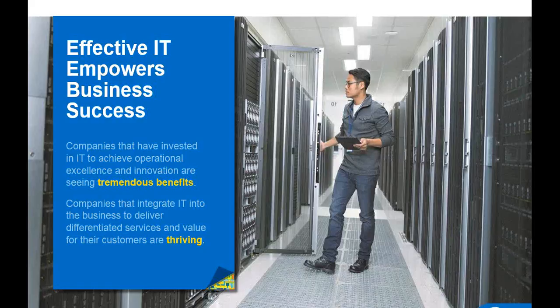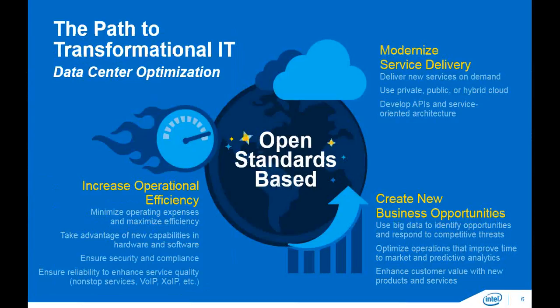Effective IT, what we all do for a living, really empowers the businesses we work for. We've got to help uncover those benefits to make the businesses we work for, who we report to on a daily basis, show the impact of what the technology can do, and obviously justify the cost structure there. And I like the last statement here. Companies that integrate IT into the business to deliver differentiated services and value for their customers are thriving. So we view you, IT professionals, as the service brokers for your own companies. And HP, Intel, and PKA, we want to help give you the tools to help do that within your company.